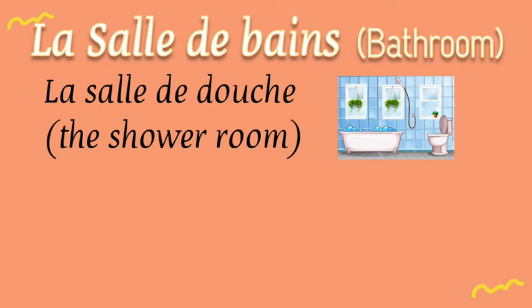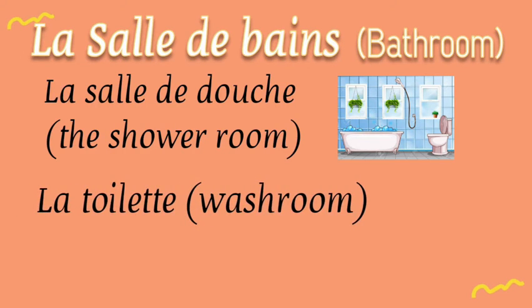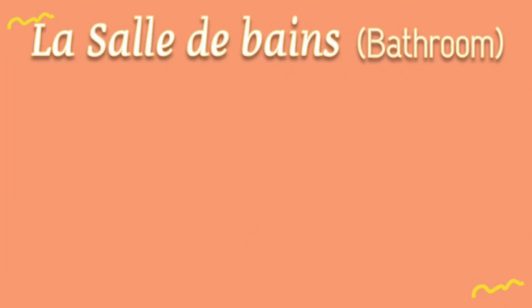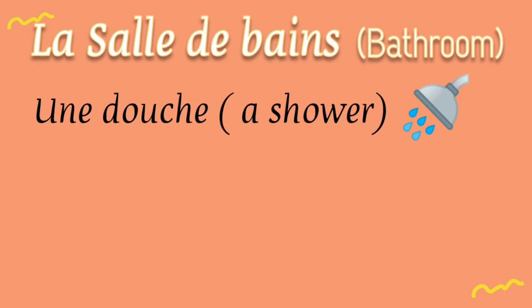Next is restroom. Restroom or washroom is called les toilettes. Les toilettes. Next is a bathtub. So it is called une baignoire. Une baignoire. So bain is to take a bath. From that comes the word baignoire, the place where you sit and take a bath. Next is a shower. A shower is called une douche.